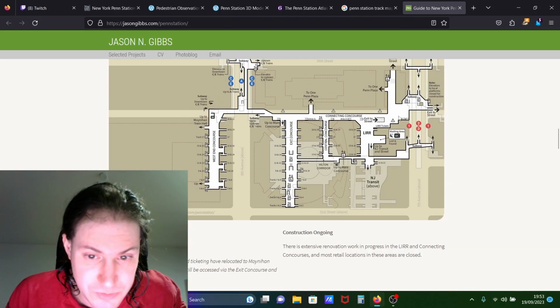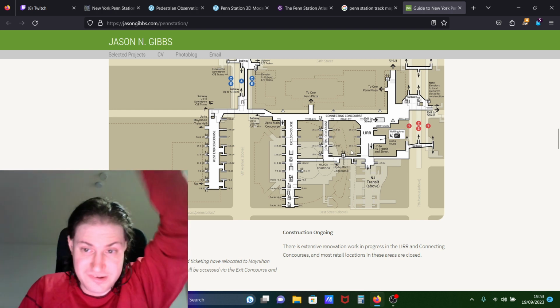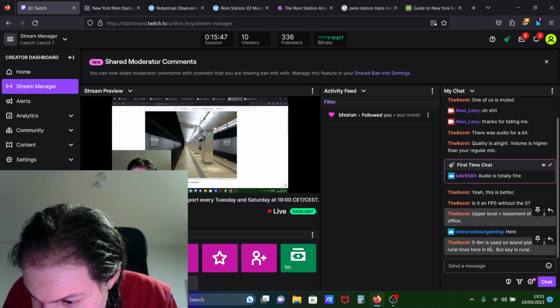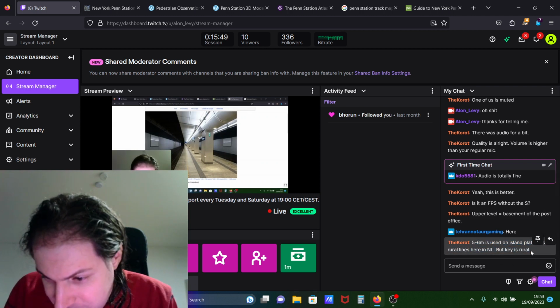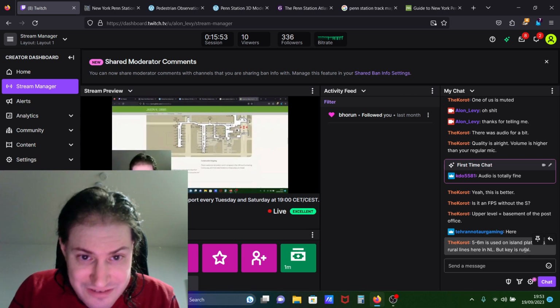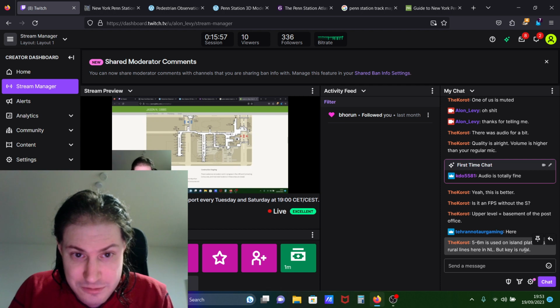So anyway, what you should be doing is, as soon as these stop having a million columns to fix everything in place, you remove everything. Yeah, you can do it on island platforms and low ridership things. And bear in mind, Penn Station does not have amazing ridership per platform. Remember, this is a station with 11 platforms.